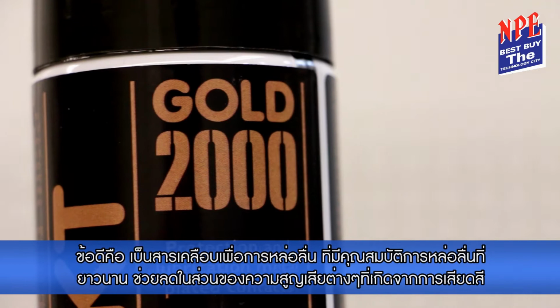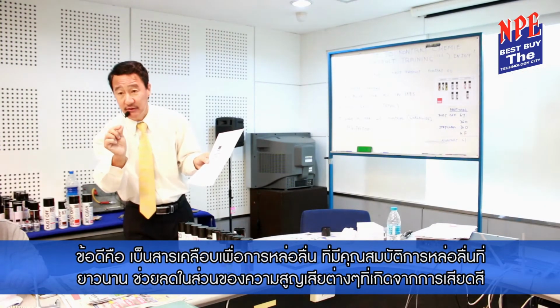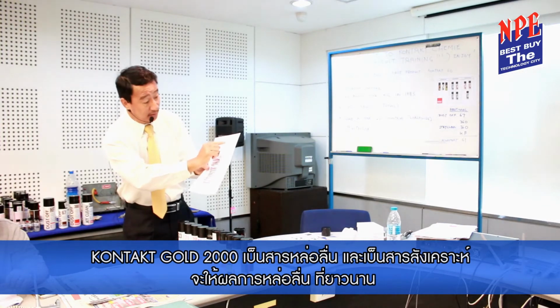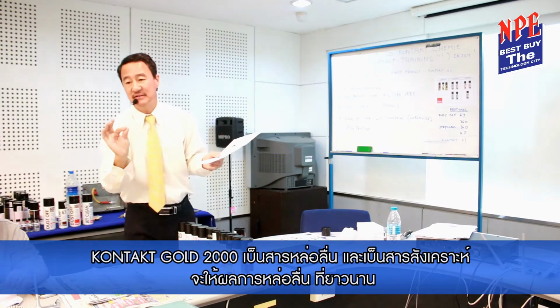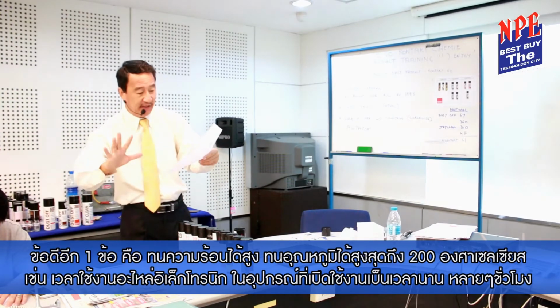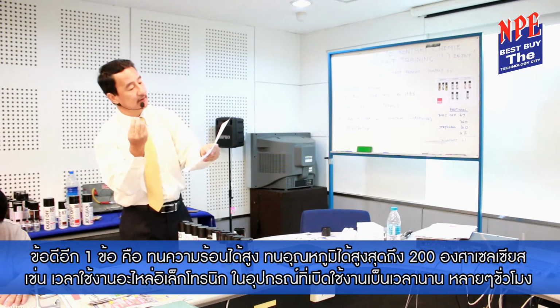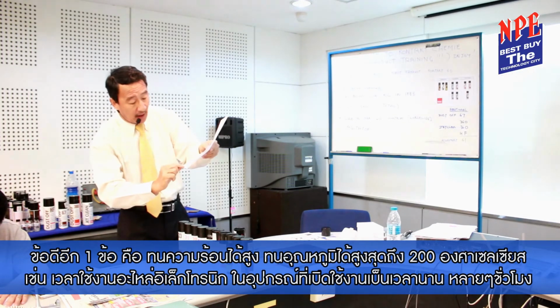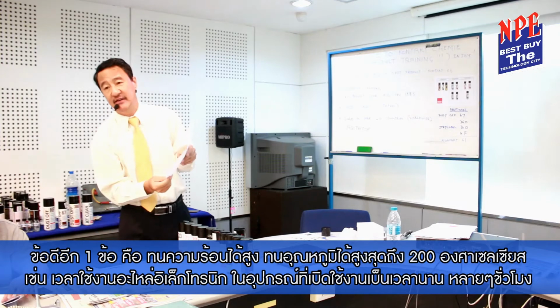Just now I said long-lasting lubrication. Why? Because it is synthetic base. So this Gold 2000 is a lubricant, synthetic base lubricant. So now you understand some of the important features. And also this Kontakt Gold 2000 is able to prolong the temperature resistance up to 200 degrees centigrade.